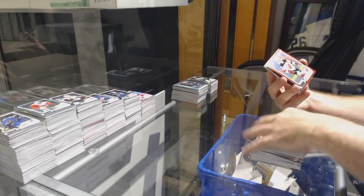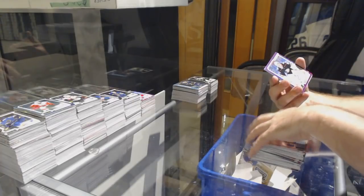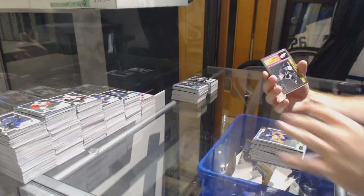Bobby Orr rainbow. Taylor Hall red prism. John Tavares retro. John Gibson violet pixels. Net magnets of Kopitar. Draisaitl rainbow. And Carter retro.